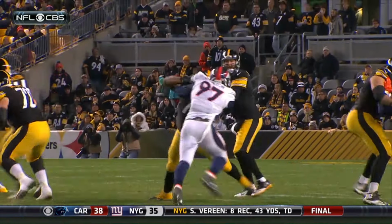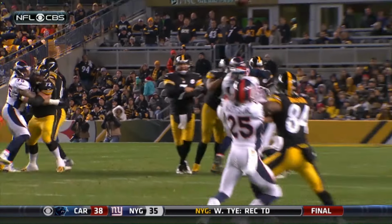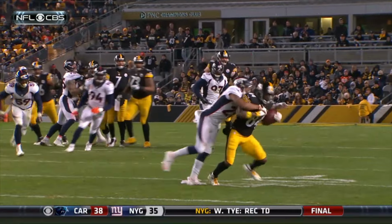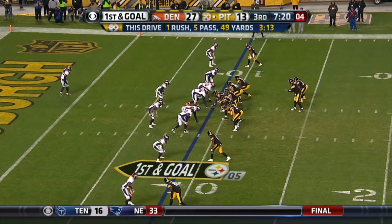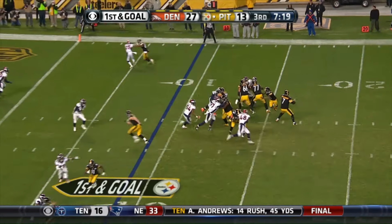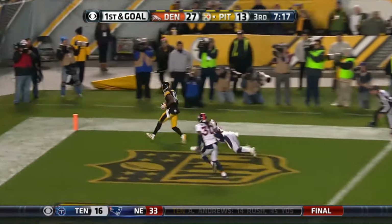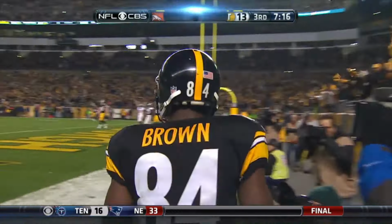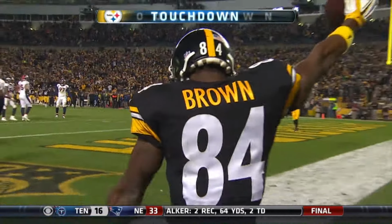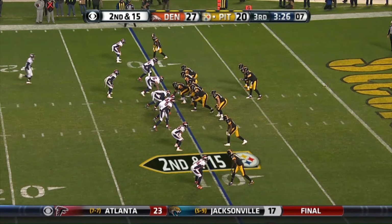And that's what you just know you're going to have to do when you play this team. The Denver Broncos need these defensive backs. Roethlisberger to the end zone for a touchdown over Harris. And that's the first one on Harris in 2 years. They demand it from their quarterback.